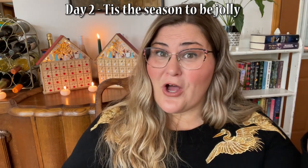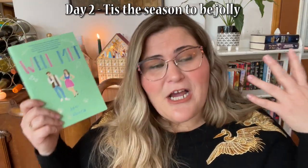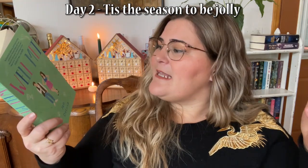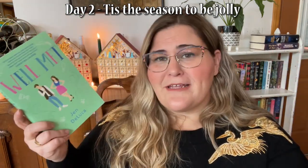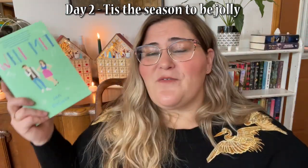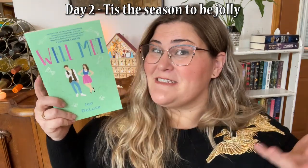And then for the physical book off my shelf, I picked Well Met by Jen Deluca. Now, 'tis the season to be jolly. This book is going to make me jolly. I already know it. It's one of my 5-star prediction books. I need to get it on my TBR at some point. And it's based around the Renaissance Fair, which is one of my favorite memories growing up, I always feel very jolly when I'm at the Renaissance Fair. It's themed, it's wonderful, it's so much fun. It's almost as fun as Christmas time. So I'm excited about Well Met, and I can't wait to see if I enjoy this, if I actually give it 5 stars.